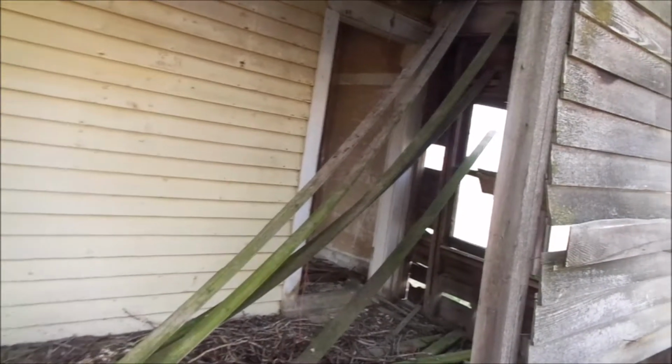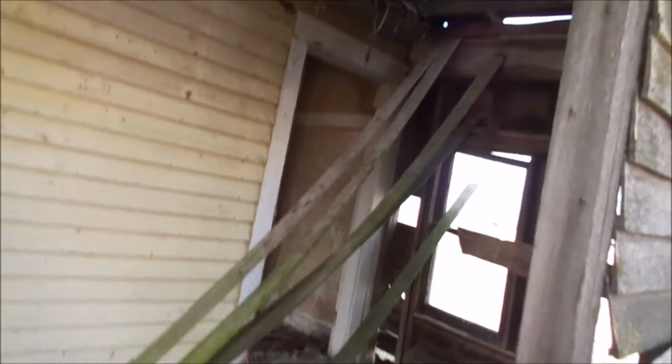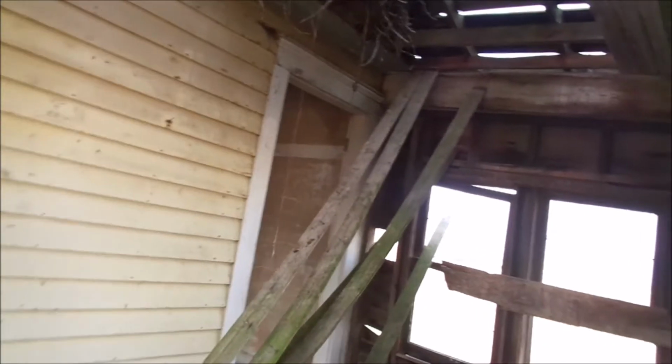I just want to remind you before we go in that I really don't know what this is. It looks like it was a homestead, but there's other buildings out here, and I really haven't got much history on the area yet. Alright, so let's go take a look and see.